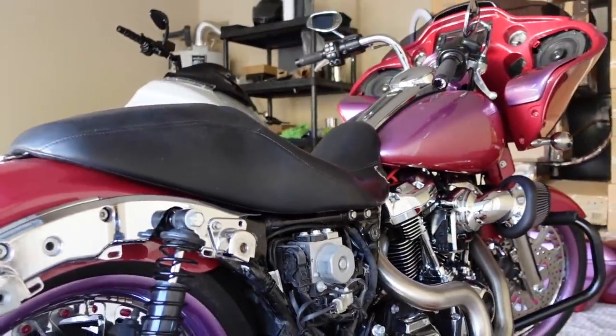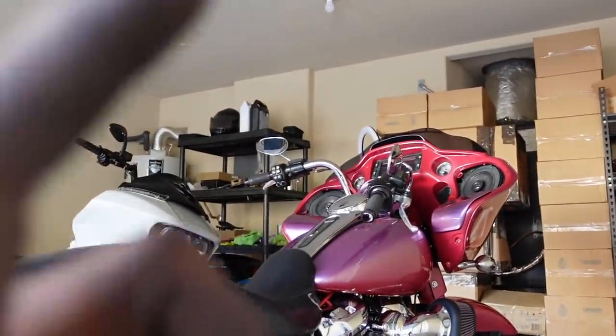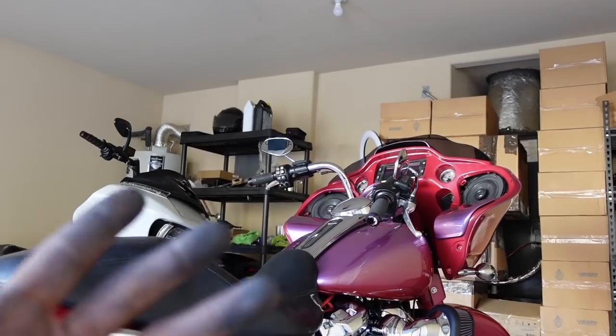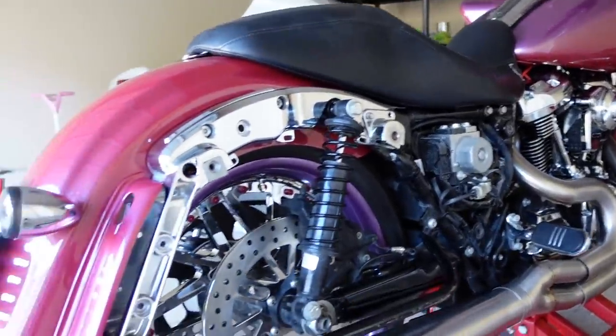Time to get it back together. Get it loaded up, get it to BBV so we can do the bars. I would do the bars myself, but however, I'm not a wiring expert, man. I'm gonna let them do it. But it's gonna be good today.